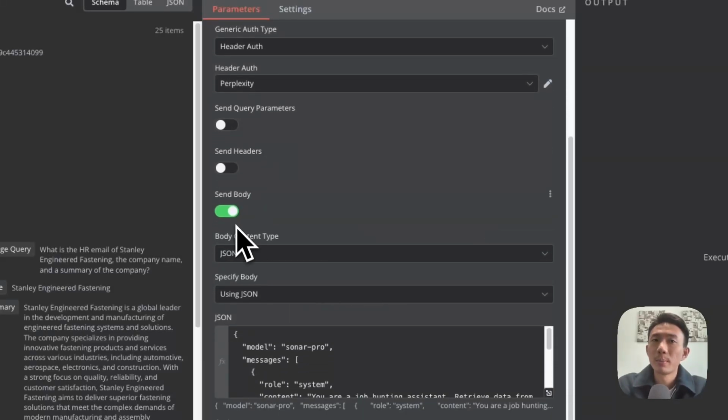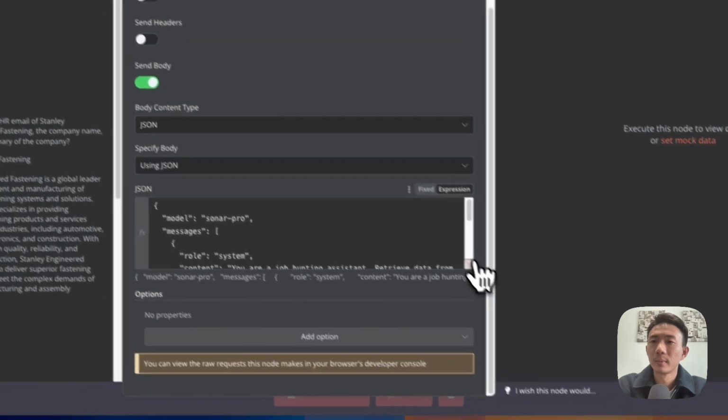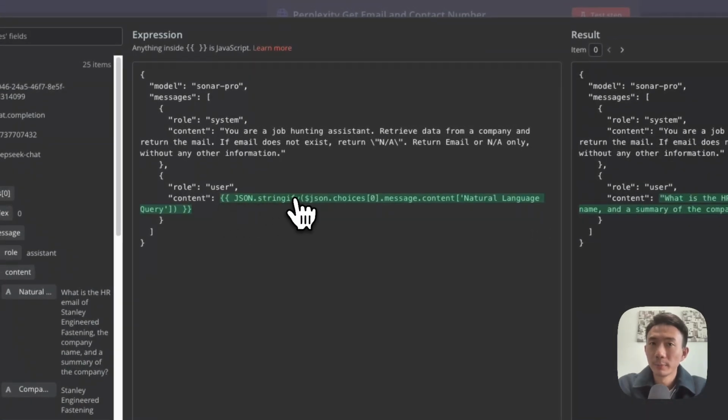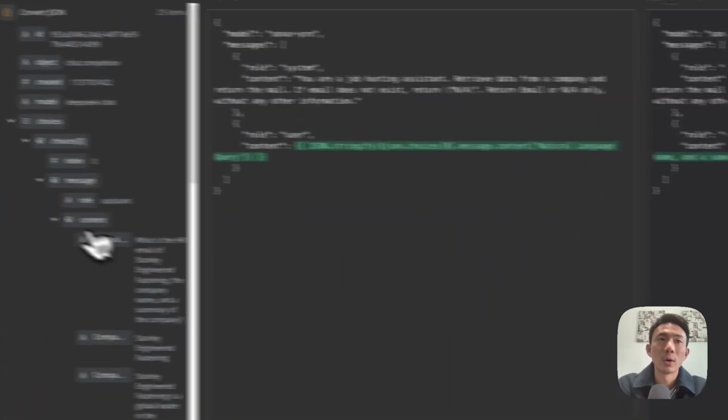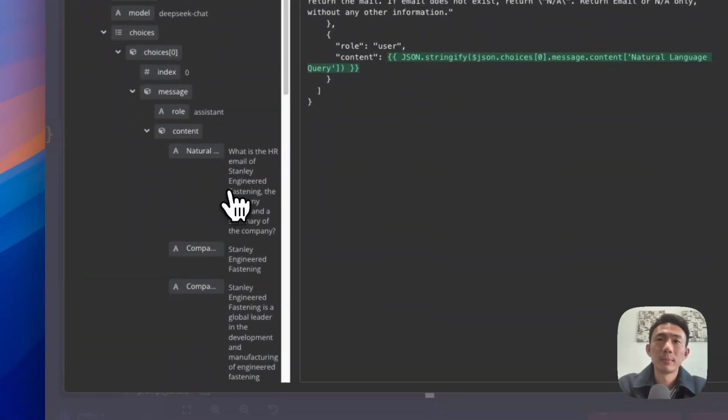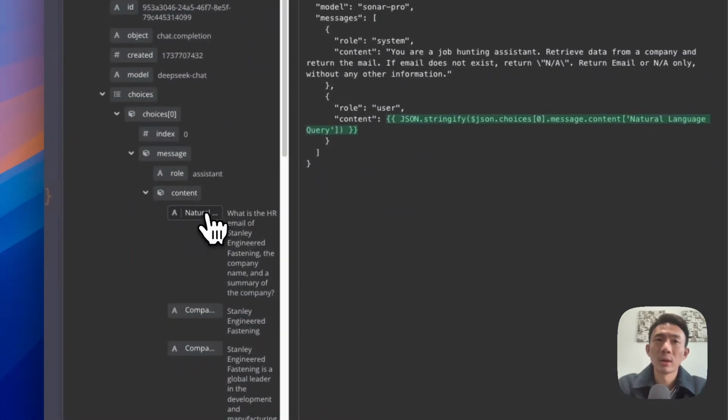And then for body content type, we choose JSON. Specify body, we use using JSON here. Remember to JSON stringify as well, so we are going to stringify the content here. All right, this one. This is the natural language query.